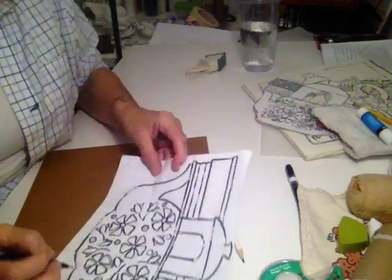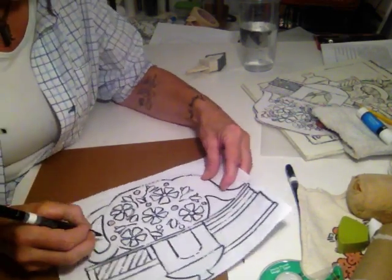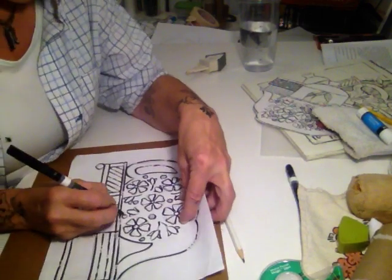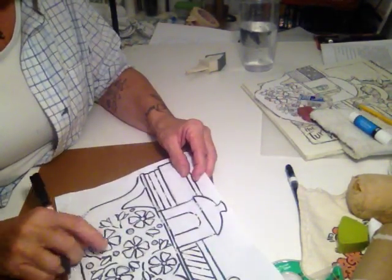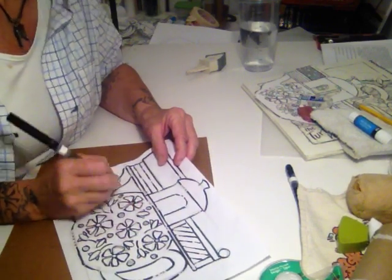Just drawing in lines. You can't see what I'm doing. That's not helpful. Drawing in lines. I could draw in lines inside the flowers as well. Maybe I'll do that. Okay.